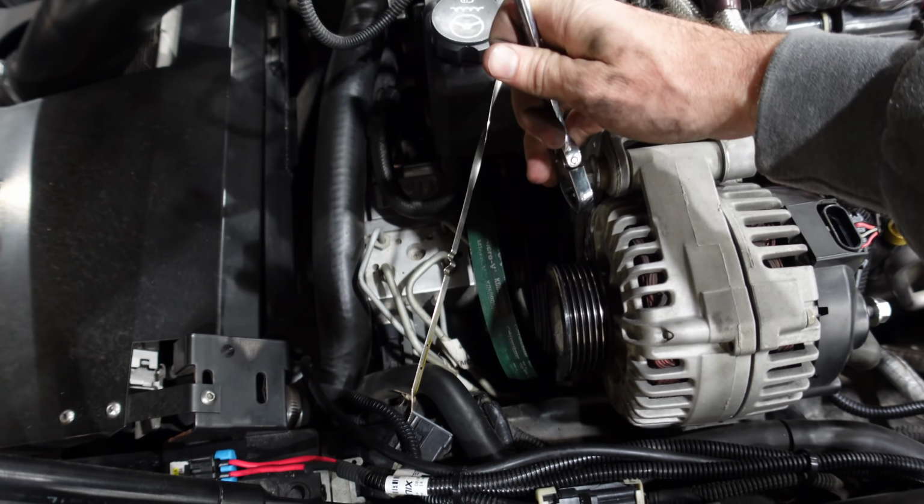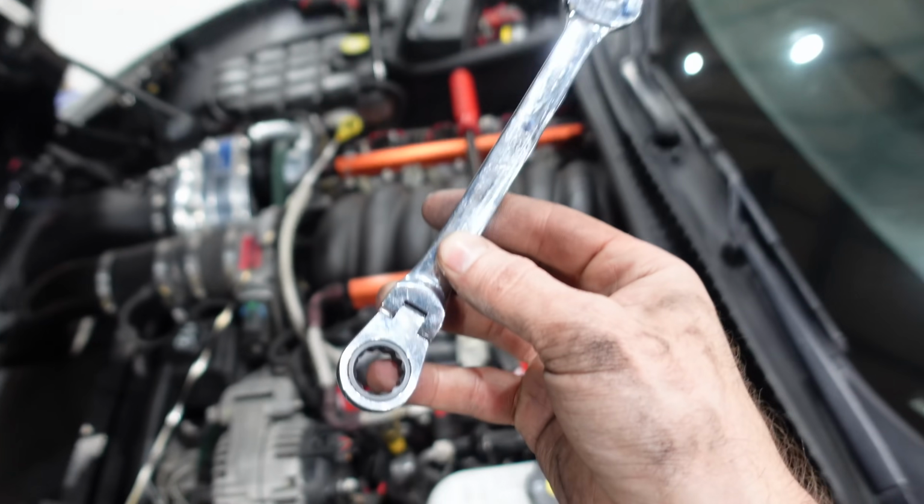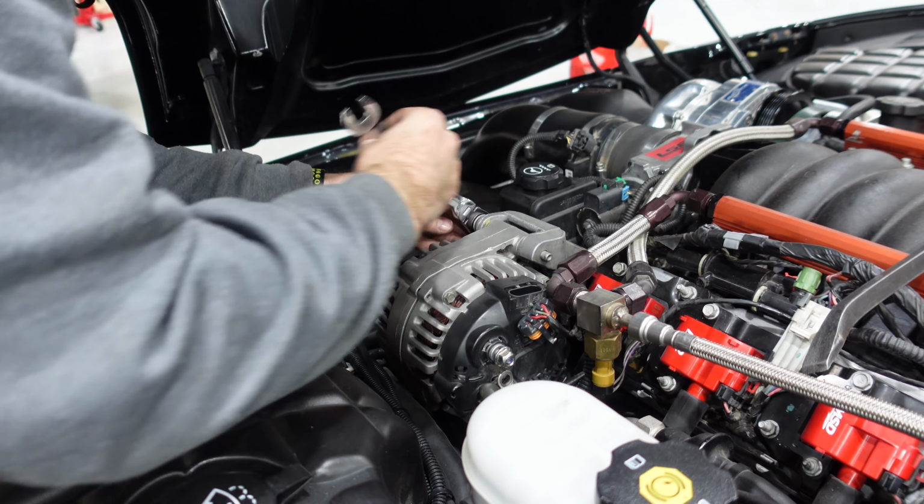This is probably a 15. GM loves to do that, all odd numbers, so 15 makes sense. The 14 was for the Procharger. Two more bolts and this thing pulls out.